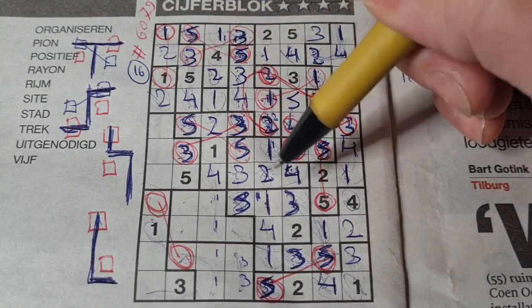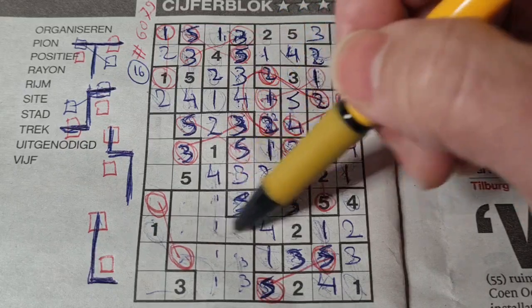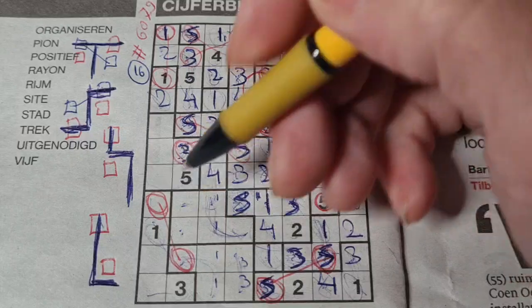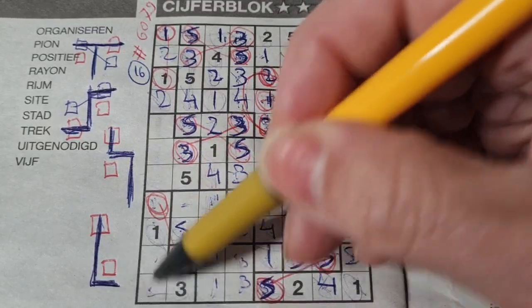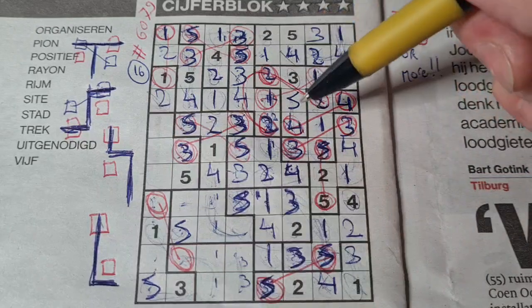Then. Let me see. These 3 boxes surround the 5 can be a 5. Those 2 boxes can be 5. So 1 box left for the 5 in this area should be there. These 2 boxes surround the 5 can be a 5. So 1 box left for the 5 in this L-shaped area should be there.